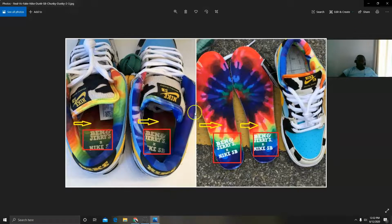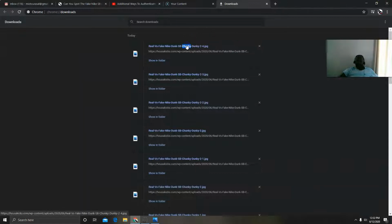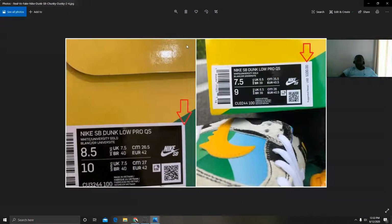Alright, so now that we've done that, let's go to the box. We're going to look at the box. Now, on this box here, you can see that there's the suggested retail price, and on this one there is none. Now, this will differ from shoe to shoe. I think some of the shoes that drop in Europe have that tag, and some of the ones that drop in the US have it and some don't. So that's not a good way to decide.